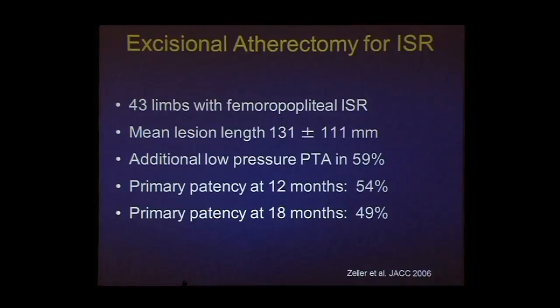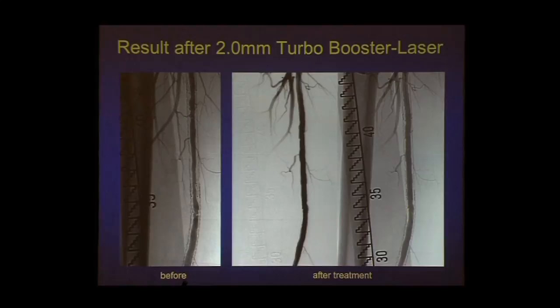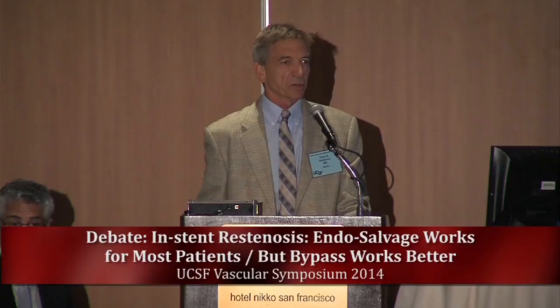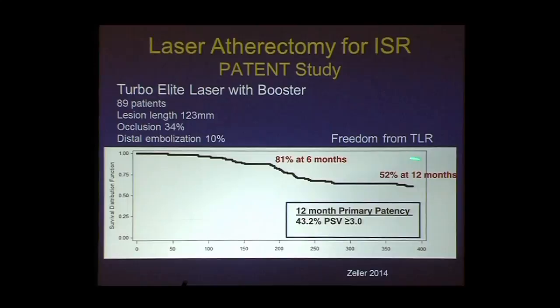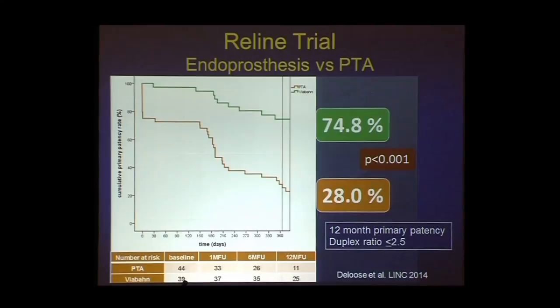What about laser atherectomy? Well, you sure can get a nice angiographic result with laser atherectomy. We've done plenty of it in our practice. I typically use a distal protection filter when I do laser atherectomy because there is typically particulate released, sometimes gristle, sometimes thrombus. And here's the result of the patent study. And again, this is TLR here. So this is 52% risk of TLR at 12 months and 43% patency. So you can see that neither of those, either excisional or laser atherectomy, although both are a step up from balloon angioplasty, neither of them appear to be the answer.